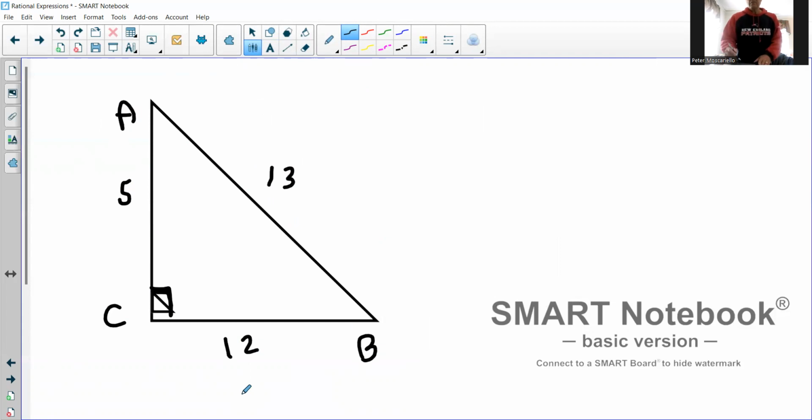Then we have 6 trig functions. I'm going to show you the first 3. The first one's called sine. The shortcut is SIN. And sine of an angle, let's say angle A, is called the opposite over the hypotenuse. I'll show you what that means in a minute.